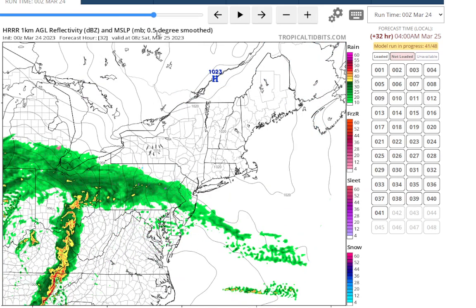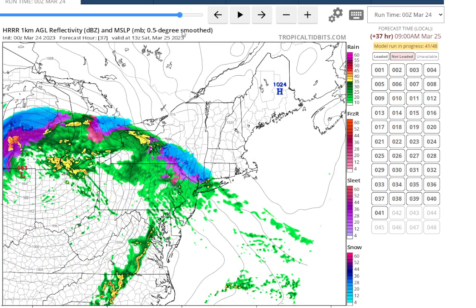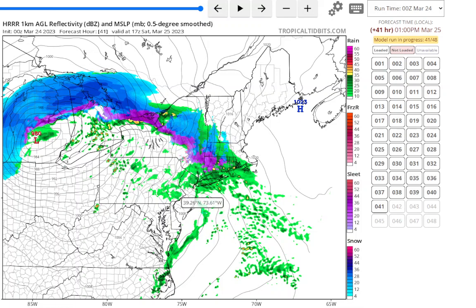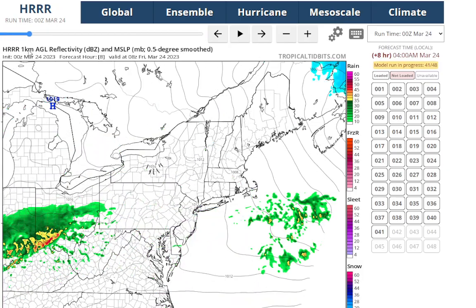And then for Saturday, you see what looks like a warm front coming back up over toward us. And then behind that front, we may have rain lingering. This is as far as we've got with the HRRR, but you can see there is rain falling. This is right around early afternoon. It's as far as the HRRR is going to take us.